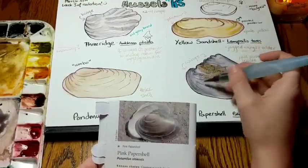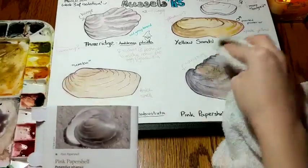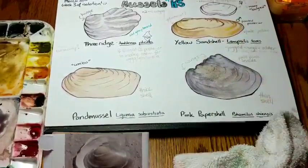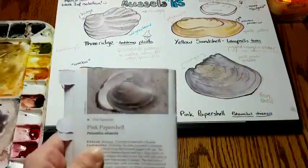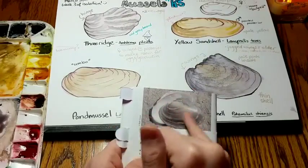And my paper is starting to come apart a little bit just because this is not watercolor paper. So that just means you have to make sure you're not overworking it and putting down too much stuff, because then your paper is going to come apart at the seams. Cool. So that'll work. I'm pretty happy with how that looks. I think we got the tan colors and the gray colors.